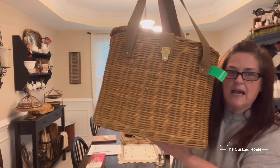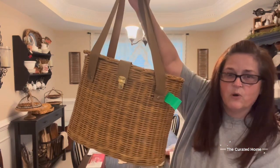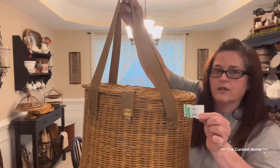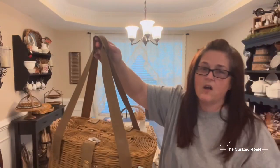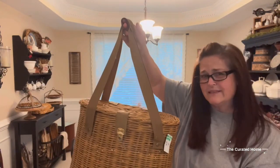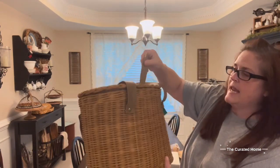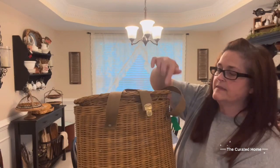Anyway, look at this basket. It's very large, as you can see, because I'm holding it next to me. It was $4. $4. You can't beat that. It's very deep.